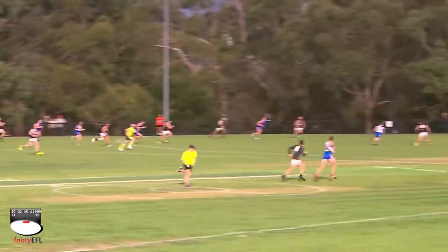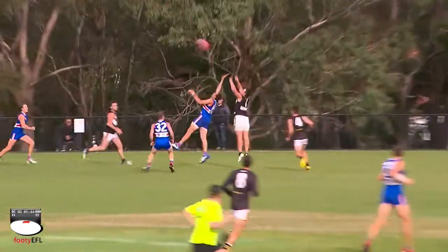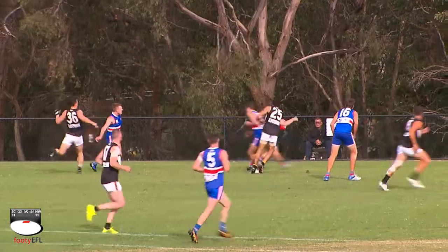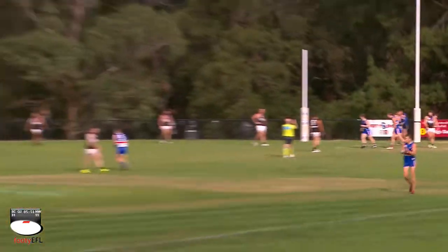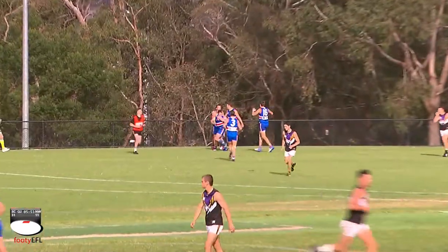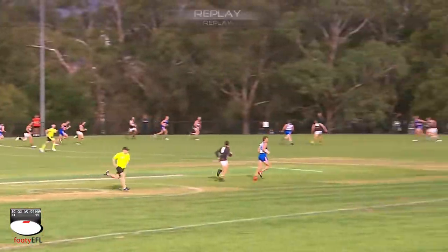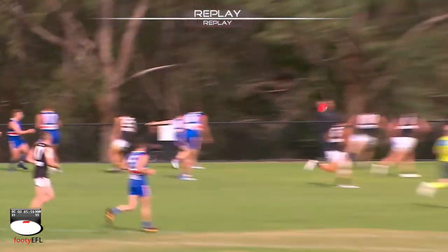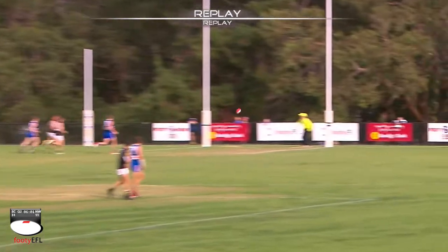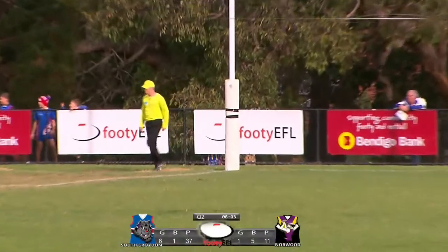King launches it forward. Hill competed well against Tucker that time. Came off hands though to Mallison. I think he's kicked the goal. That is the perfect Crummers goal. Robbie Mallison, front and centre to the pack, sharked it beautifully, and then put it through with a fair bit of ease. That's what you have your small forwards in the team for.